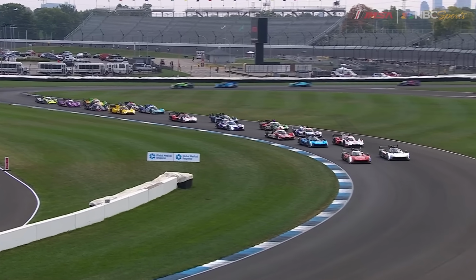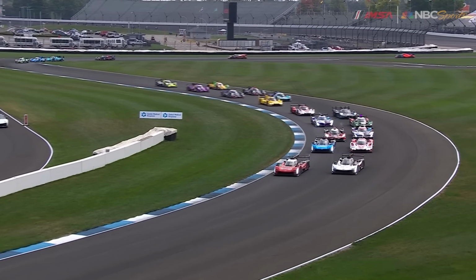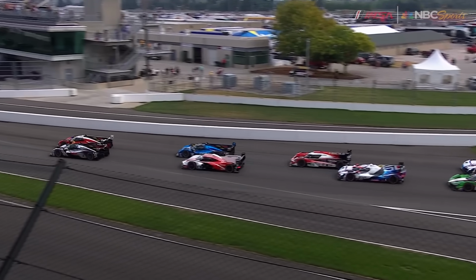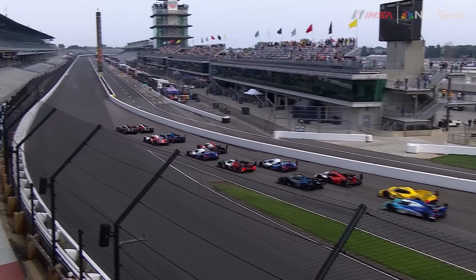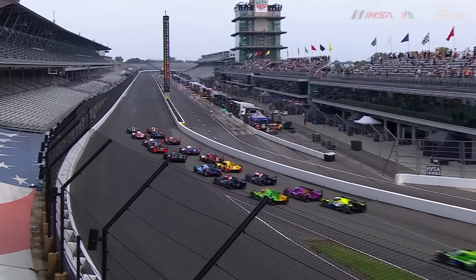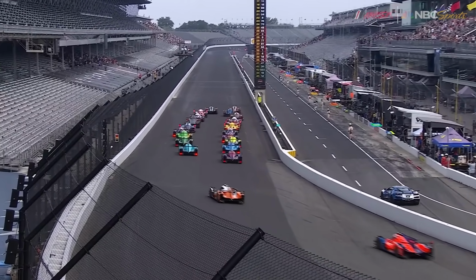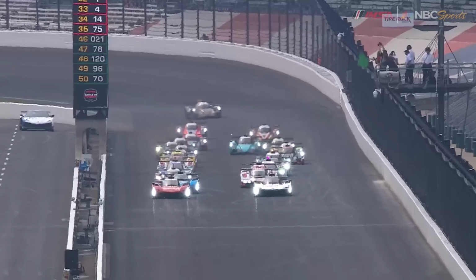Rolling through turn 14 now at legendary, iconic Indianapolis. He will be the car that gets this field rolling today. The prototype cars go first. The GT cars will go next. Looking to the flag stand now, Jack Aitken, Louis Delatraz to his outside in the silver 40 Cadillac.